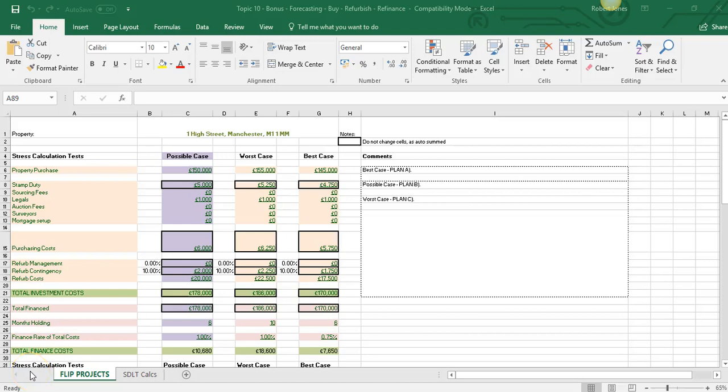Hello everyone, so in today's video we're going to be forecasting a buy, refurbish and refinance property project. This is the sheet that we use internally, and customers and clients of ours use as well, to understand what the figures might be around any property they're looking at if they're doing a buy, refurbish and refinance strategy. Now there are other sheets for other strategies, and there'll be links in this training course for those as well.